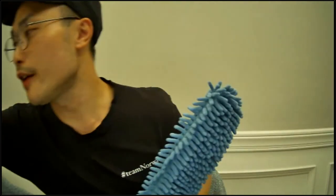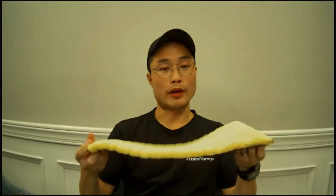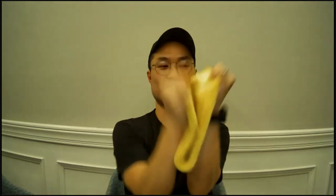Okay, Marlene has another question. How do you get static to work on the dusting mitt, dry EnviroCloth, Enviro wand, dry mop pad? How do you create static? Simple. When it's dry, just rub it, and it will have static. Rub it, that's it. And then it's good to use.